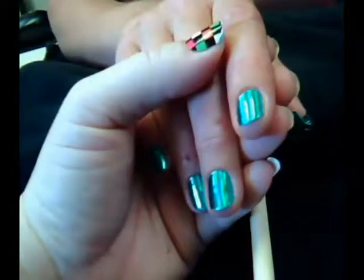Look at how perfect that trim was, Crystal. You amaze me. You amaze me. A lot of practice. All right, one more, and then we're going to go back and heat all these bad boys up.